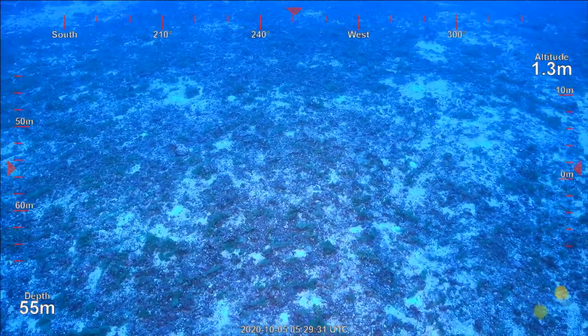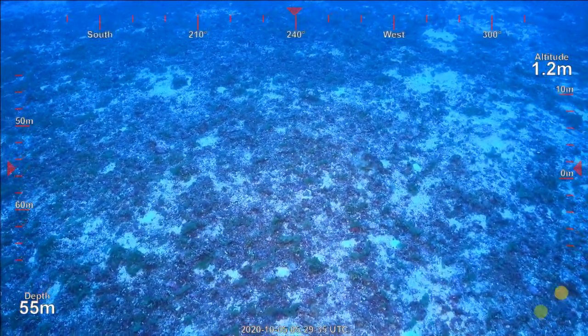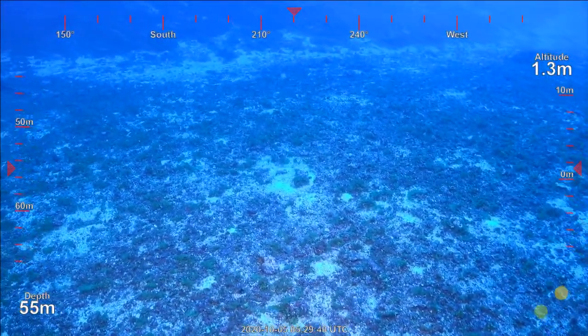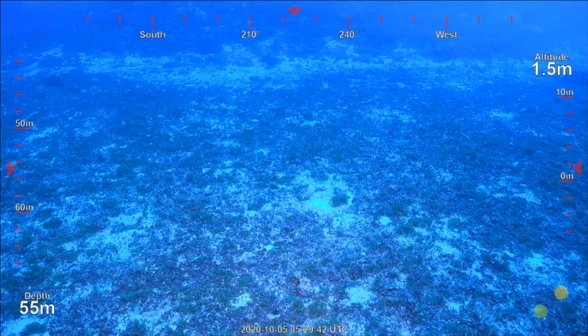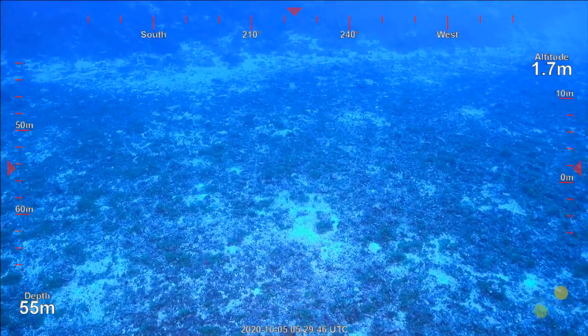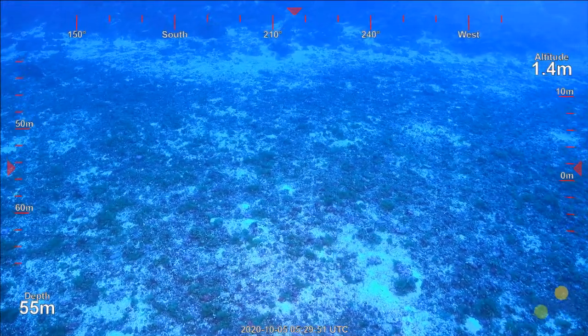I can see at the top left of screen, it looks like there's a sandy patch up there. Okay. Want us to head up there? Yeah, if that's all right. Is that the bottom of a reef up there? Probably is, isn't it? Bottom of one of these fossil reefs.